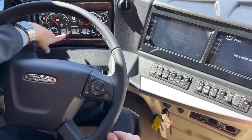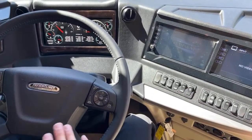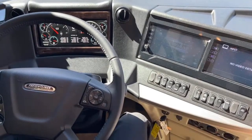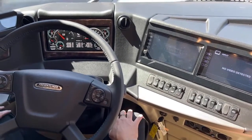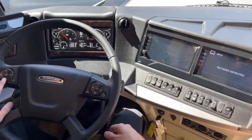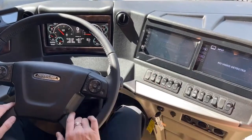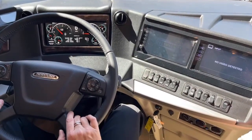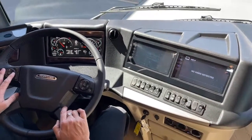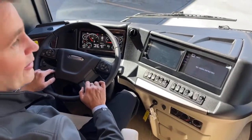I put my service brakes on. Guess what? It says they work. Okay, I can check my lights right here from the driver's seat without having to go around the coach, which I think is a super nice feature. There's a lot of other information in here as well, so when you get in one of these coaches, you want to check them out. It's really a nice automotive feeling system, maybe even better.